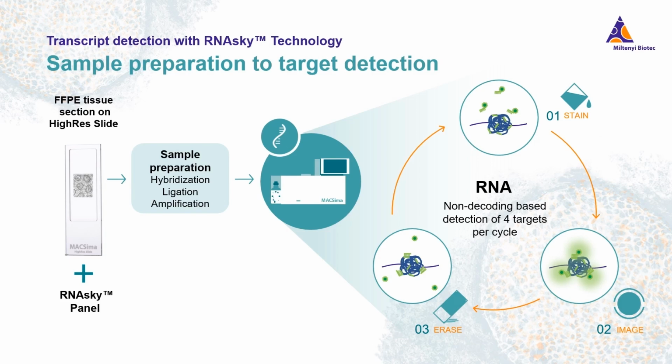RNA detection takes place in the Maxima system and is based again on the MICS technology, with each gene being detected by a single detection event during cyclic rounds of probe hybridization, image acquisition, and signal erasure. I want to point out that this is a non-decoding based detection of 4 targets per cycle. So it's a one-to-one readout of gene of interest and detection.